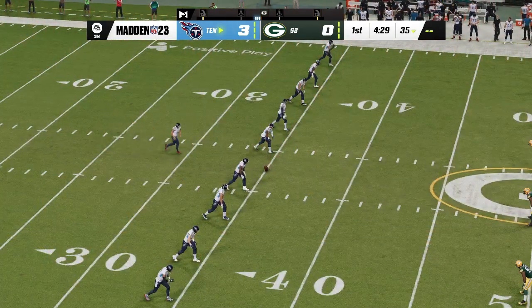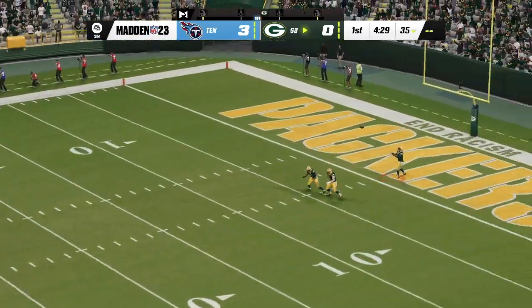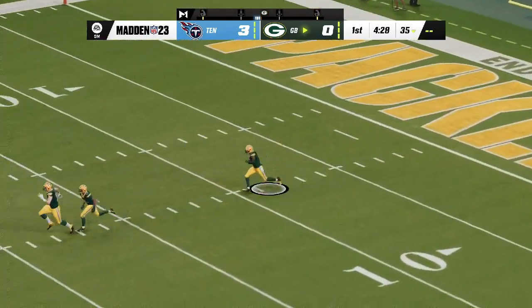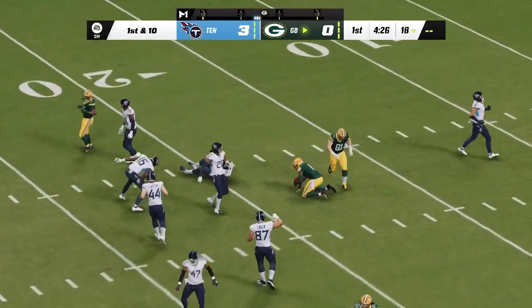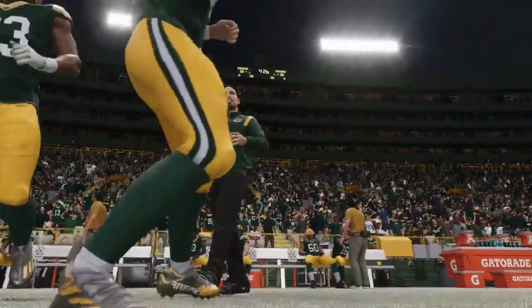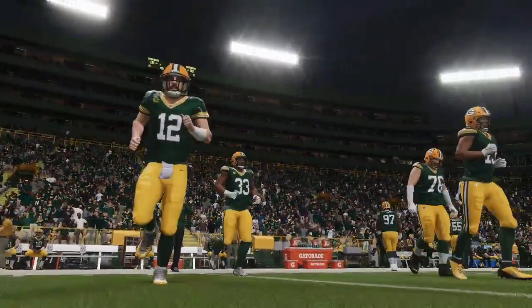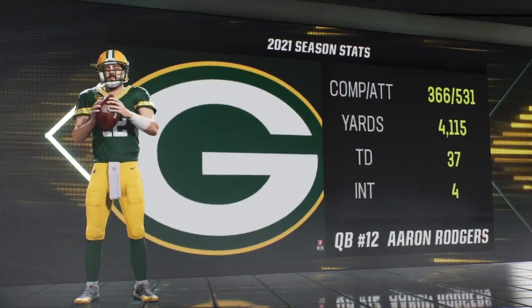After the field goal, now it's Bullock to kick it away. Amari Rodgers to return it from his end zone. And no alley to be found. The coverage was solid, and he's dropped at the 18. Leading the Packers offense out here, the same man who has been doing so since 2008. That's the great Aaron Rodgers.